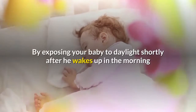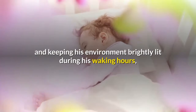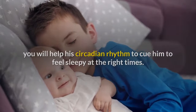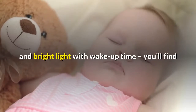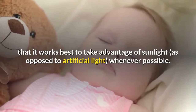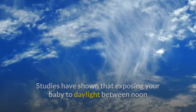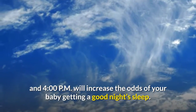By exposing your baby to daylight shortly after he wakes up in the morning and keeping his environment brightly lit during his waking hours, you will help his circadian rhythm to cue him to feel sleepy at the right times. Moreover, he'll start to associate darkness with sleep time and bright light with wake-up time. You'll find that it works best to take advantage of sunlight, as opposed to artificial light, whenever possible. Studies have shown that exposing your baby to daylight between noon and 4 p.m. will increase the odds of your baby getting a good night's sleep.